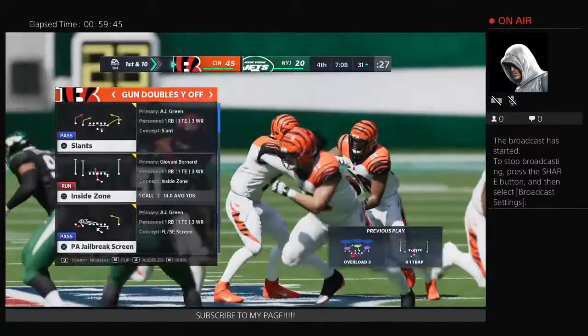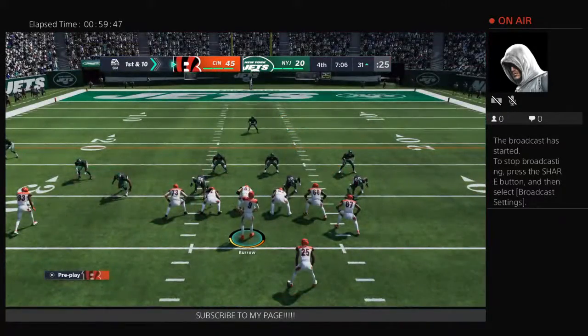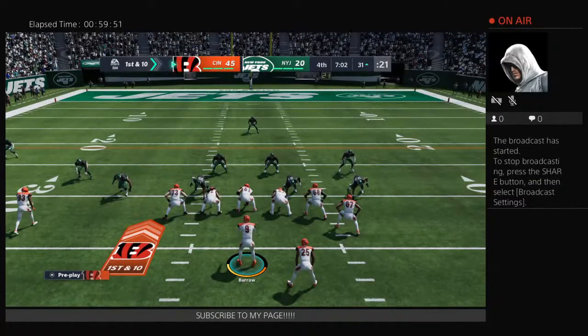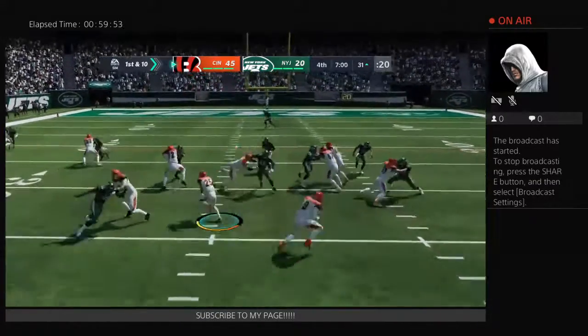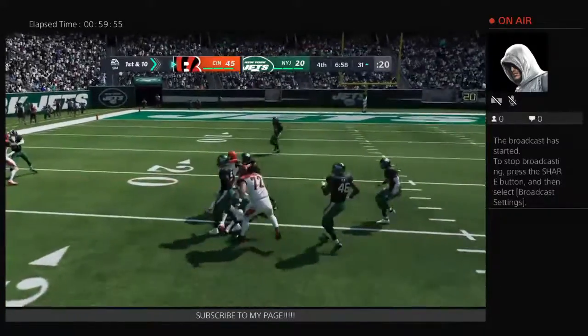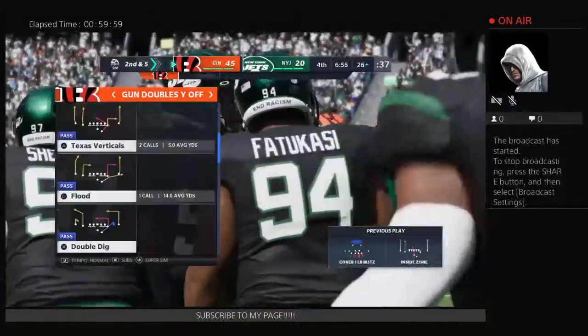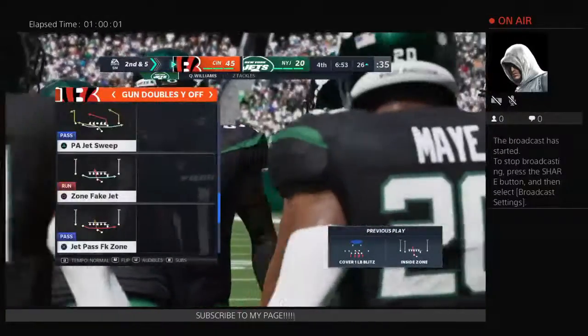A new set of downs. Clock continues to move. No better way to close out a game than to tap those mastodons you have up front and say, guys, keep pounding them. Let's keep the ball, keep their offense on the sidelines, and let's close this one out. Bernard, the ball carrier. Give him 5 on the carry there, and it'll be second down.